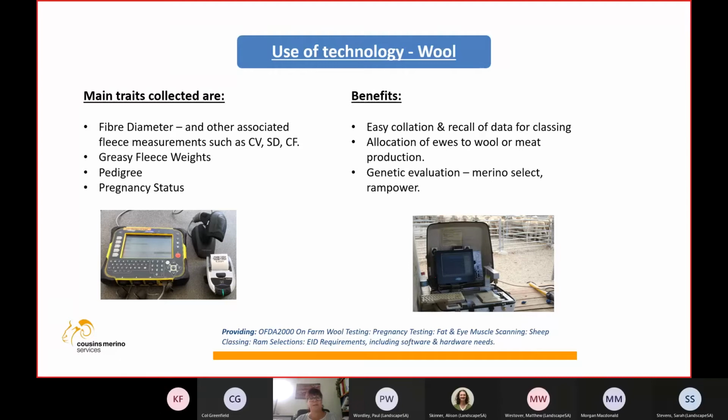Benefits again with utilising the ERD is the easy collation and recall of data for your visual classing, the allocation of ewes to wool or meat production, and genetic evaluation with Merino Select and RAM Power.